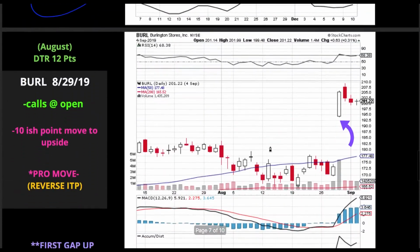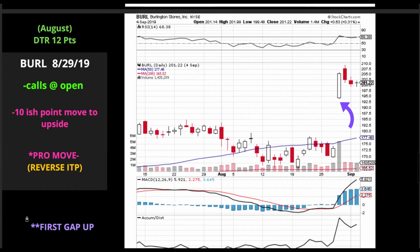Okay, let's get into the next example here. This is our first gap up, guys. Every single other example, you had no significant gap at all. Okay, in this case, we actually gap up. Still, guys, nonetheless, calls at the open is still your most profitable entry here. As you can see, from top to bottom, you go 195 to about 205, 206. So once again, a 10-ish point move to the upside.